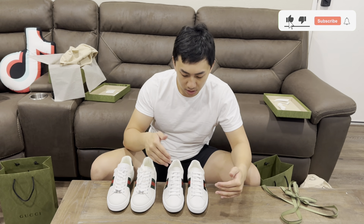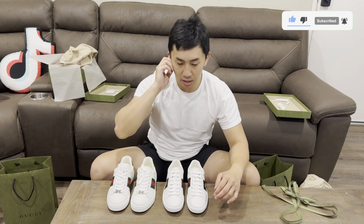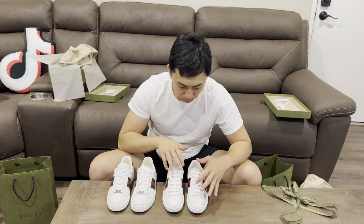I don't know if they're actually discontinuing this, but if they are, maybe it's a time to pick it up, and then you can resell them on StockX later. Because I feel like this is pretty classic.